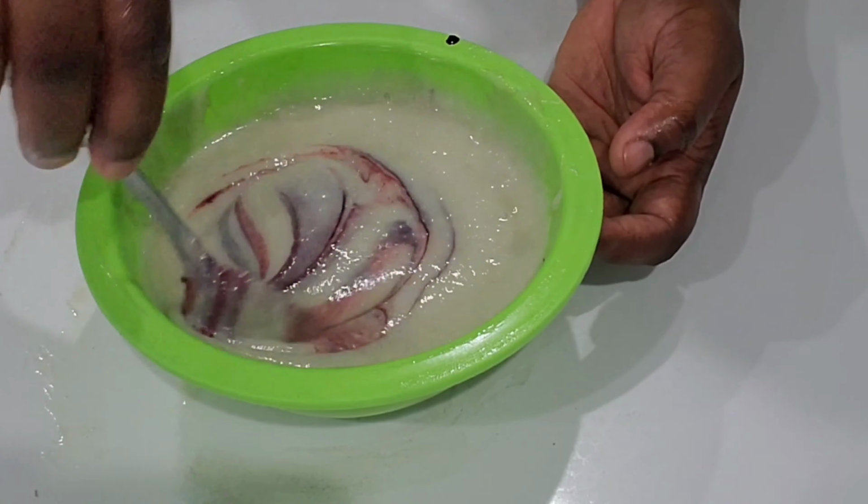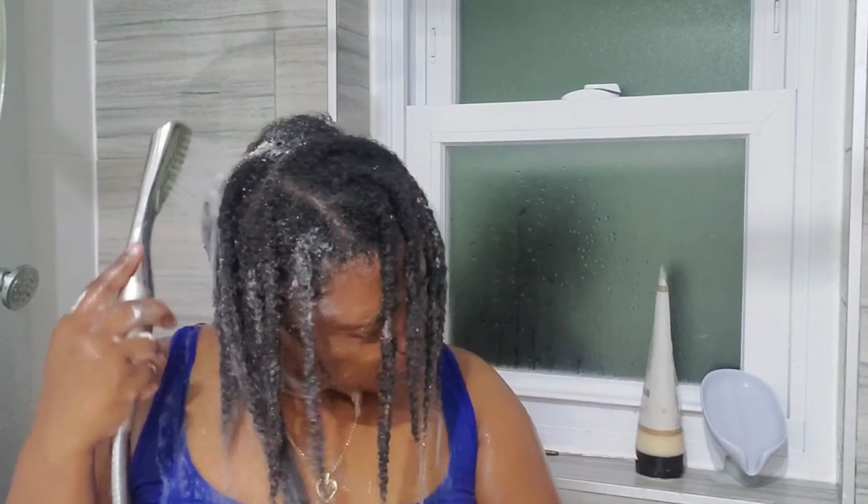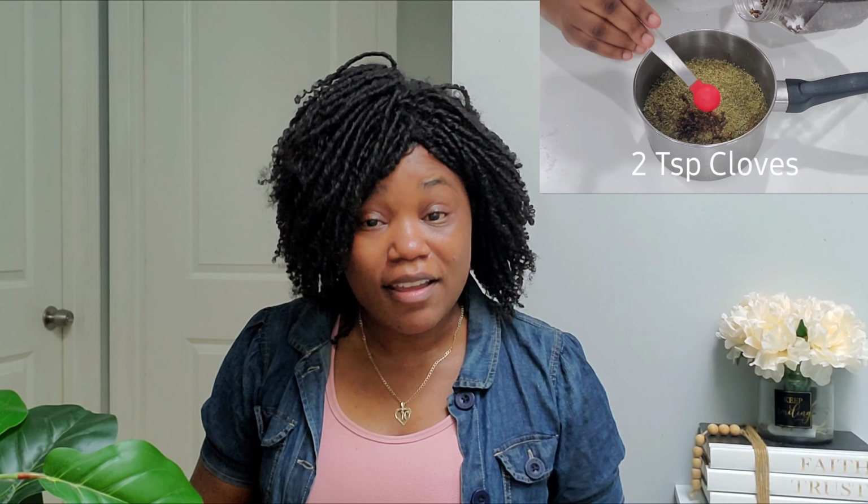Okay, guys, now let's go to the weekly update. Last week, I used a oats and hibiscus hair mask on my hair. After I applied the hair mask, I washed and deep conditioned my hair and I rinsed my hair with the tea. I prepared the tea with oregano, cinnamon, and cloves. And after that, every 2 days, I apply the cloves and aloe vera water on my scalp. And I also moisturize my hair every 2 days. So twice last week.